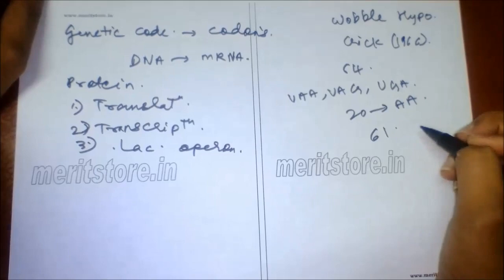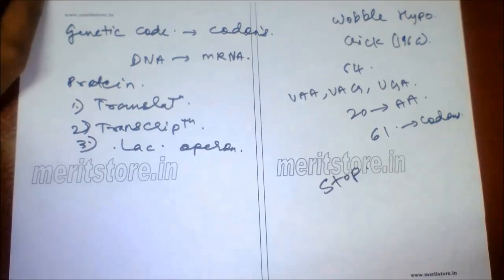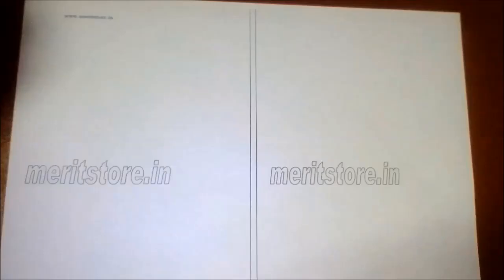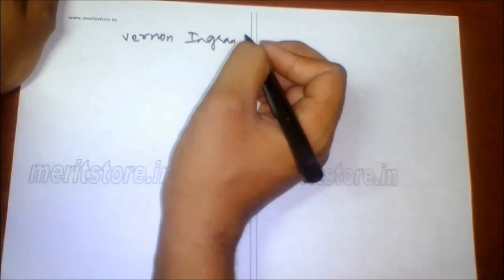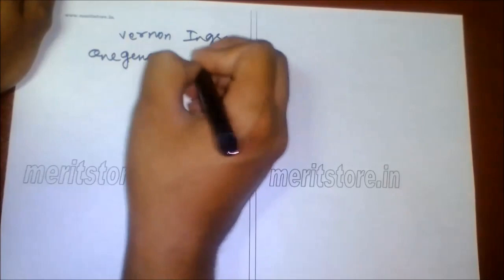61 codons are available to code them. The three codons of 64 are stop codons or nonsense codons. So when this codon comes, the protein synthesis is stopped. There is the central dogma of protein synthesis put forth by Beadle and Tatum, which gave the concept of one gene, one enzyme hypothesis to one gene, one protein or one polypeptide hypothesis. One gene forms one protein or polypeptide.